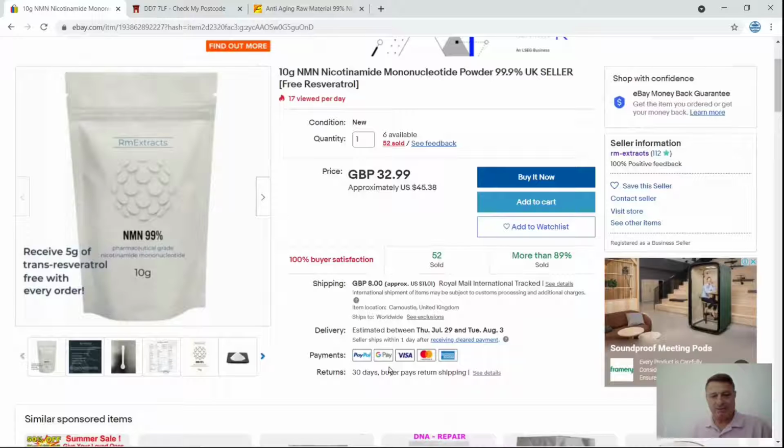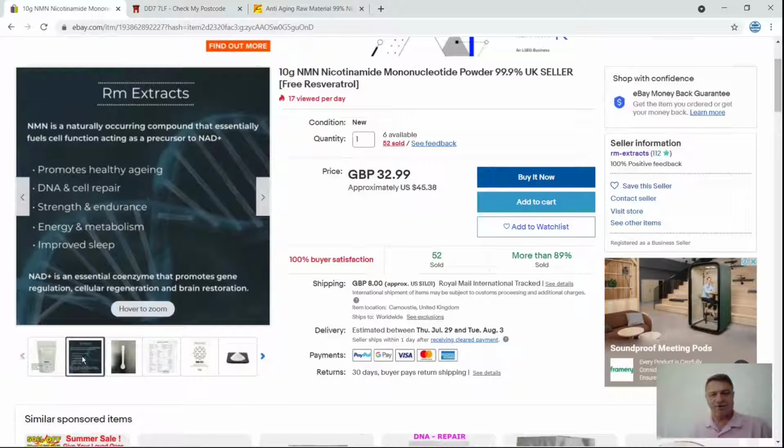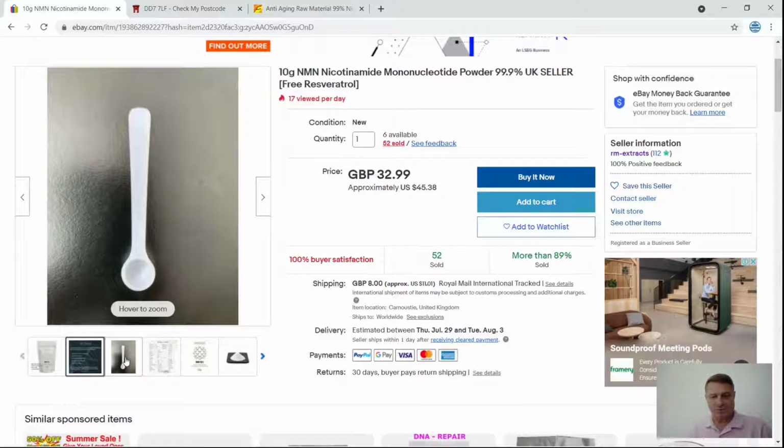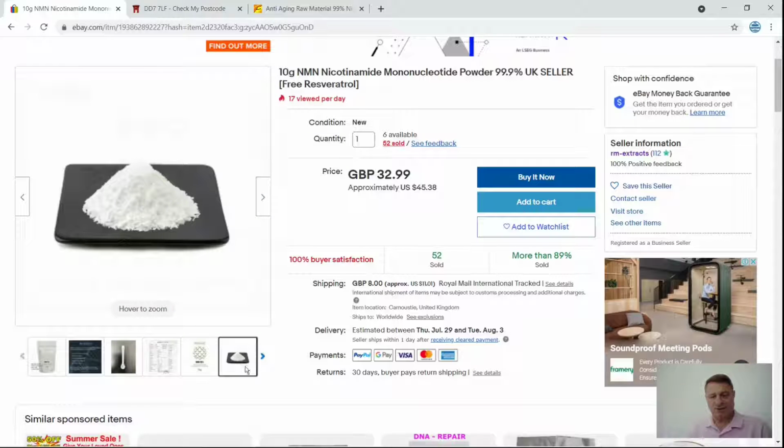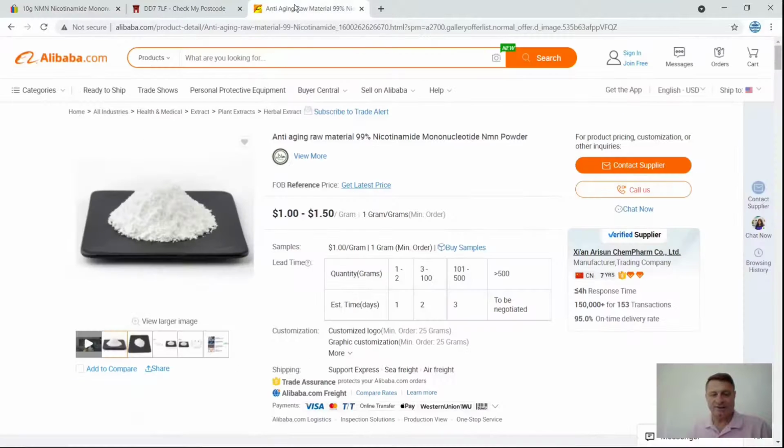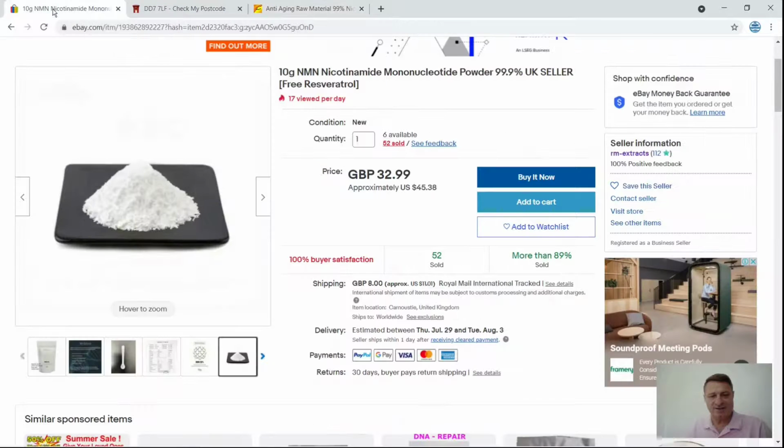Let's look at the images here. You've got one image which tells us a little bit about what NMN can do. We've got a picture of a spoon. We'll come back to the certificate of analysis in just a second. And there's a picture here of the raw compound. This picture reminds me very much of the pictures that you see on AliExpress and Alibaba. This is one on AliExpress. Now you tell me, is that the same picture? I think it's not. If it's not the same, it's very similar.